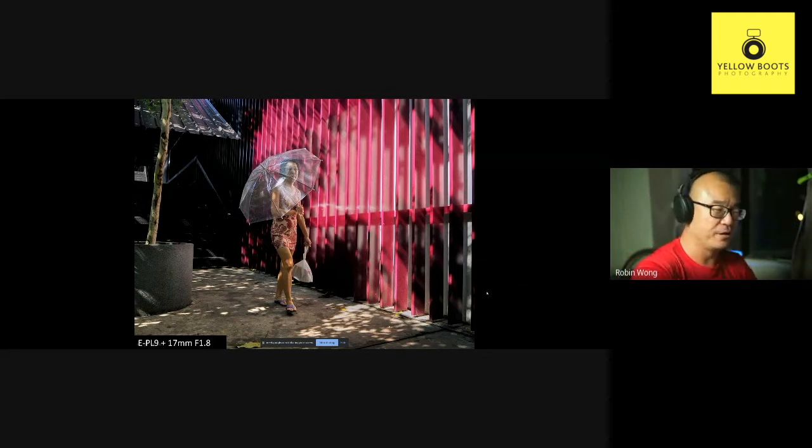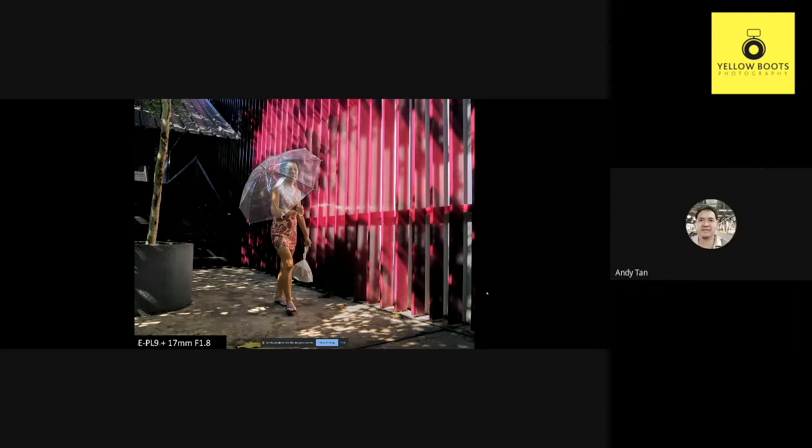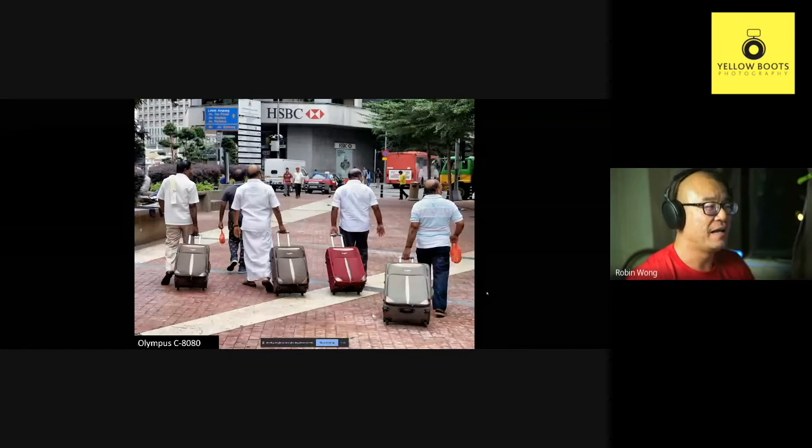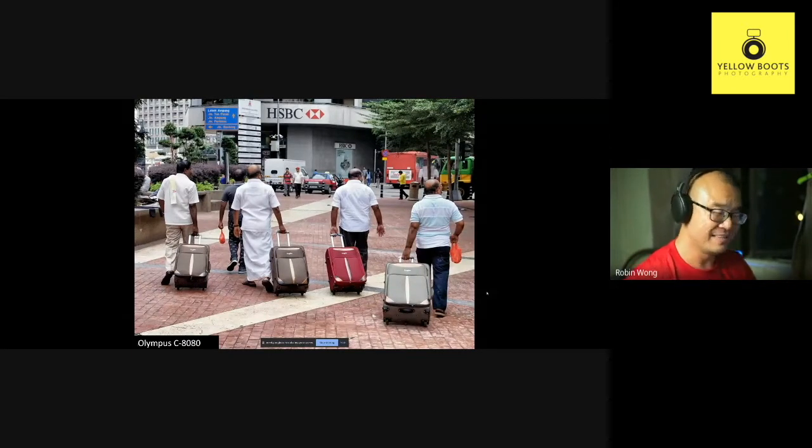Before that, I got a few other guys or uncles walking by. Still looks okay, but this one, because of the transparent umbrella and because of the dress, makes the shot. All right. Repetition, things that match. I love to put things together. This is like a jigsaw puzzle. You find things and you put them together.